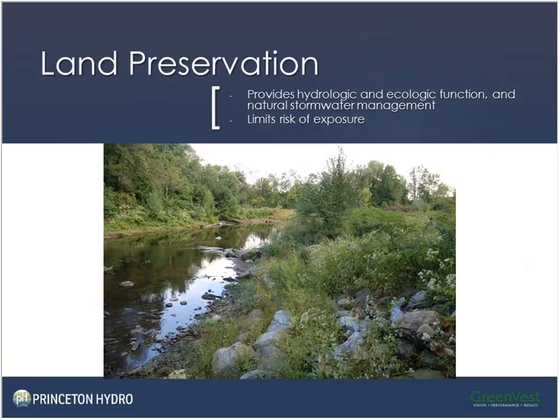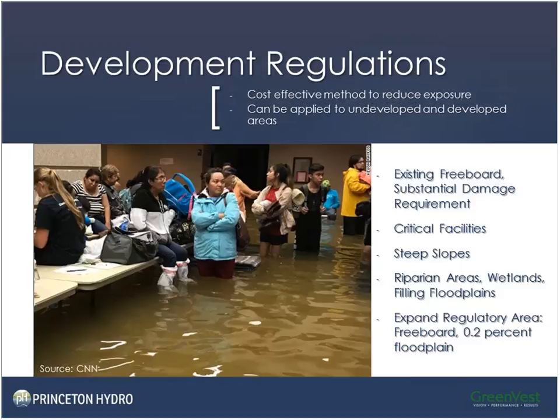Obviously, going back to the idea that land preservation in this area already seems to be a priority or a value based on existing land preservation. We are looking at opportunities for additional land preservation, trying to figure out where preserved land could best reduce future flooding conditions. Land preservation preserves the hydrologic and ecological function. It provides natural stormwater management, and as we mentioned before, it limits the risk of exposure. But there are also areas in which it would offer the most benefit in terms of flood mitigation. And then development regulations are another good practice to make sure that as the watershed continues to grow, there is increased attention paid to not exacerbating future conditions.